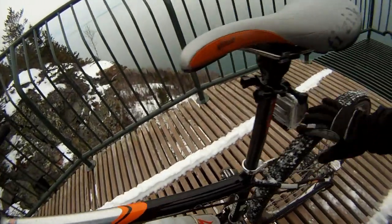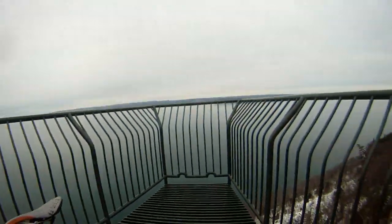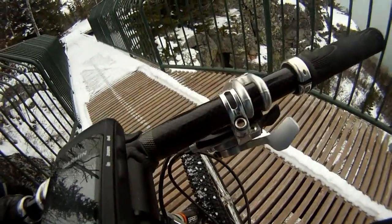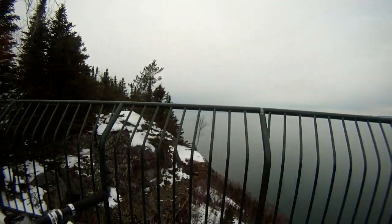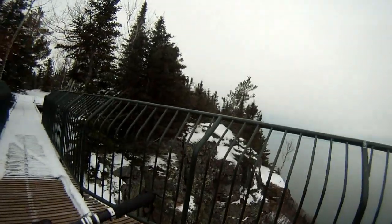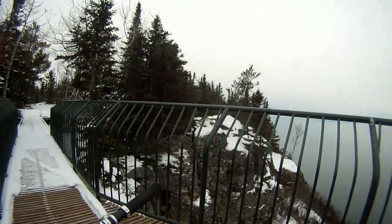Now, I didn't make what was probably an ideal tire choice. I probably should have put my studded tires on, but they're twice as heavy as these things, so it's kind of a trade-off between lightweight tires and really heavy tires, but the traction would have made a difference, I think.